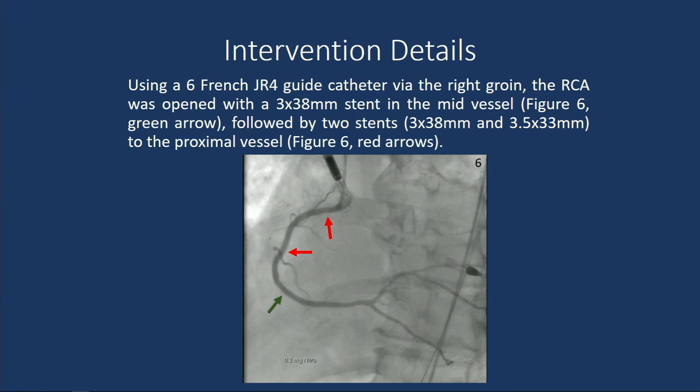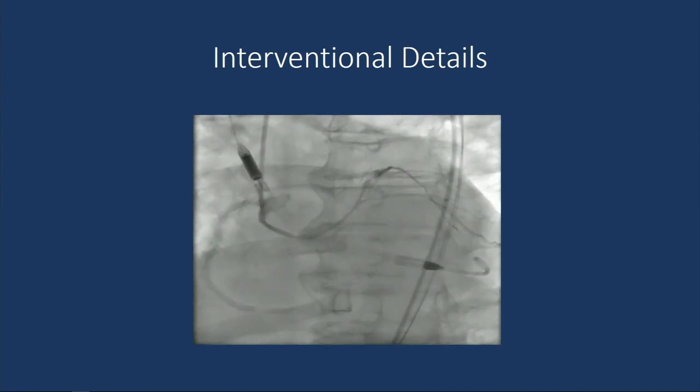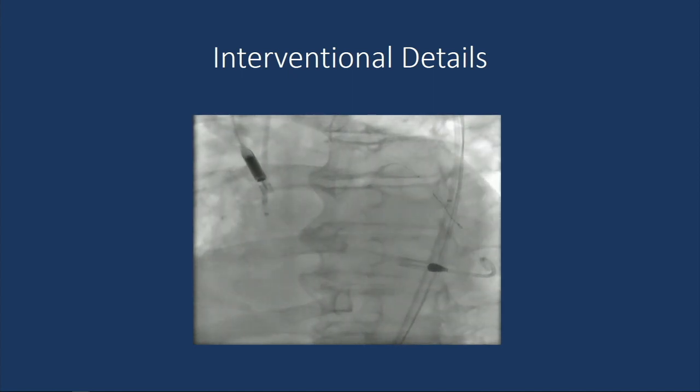We continued using the JR4 guide to cannulate the anomalous left main there. And we were able to wire down past the left main into the LAD.